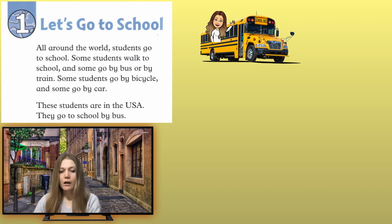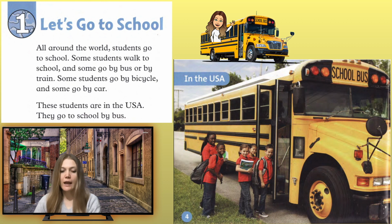And it's our first chapter. And it is called Let's Go to School. Let's read it together. I will read it first, then you pause the video and read after me. All around the world, students go to school. Some students walk to school and some go by bus or by train. Some students go by bicycle and some go by car. These students are in the USA, United States of America. They go to school by bus. Let's go to the next page.